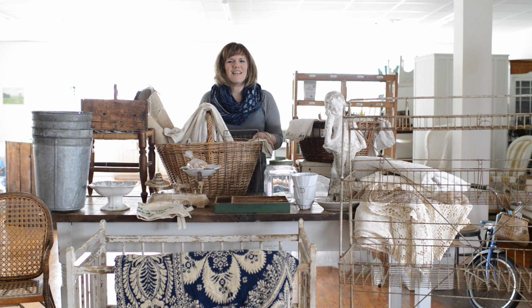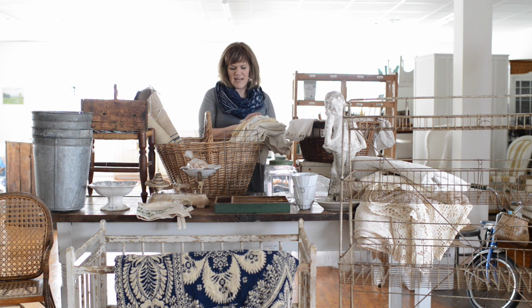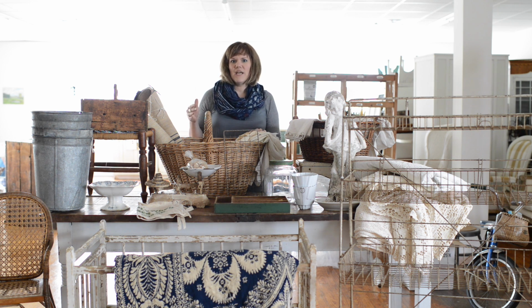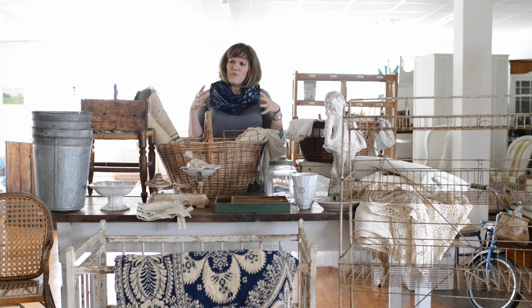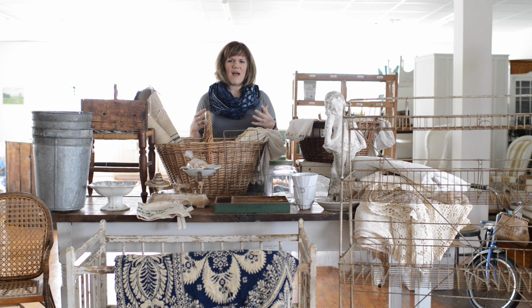It's really interesting, even though I sell all of this stuff, I really fall in love with each piece as I buy it. And I think that that's one thing that can make an antique dealer successful. If you buy things strictly because you can make a profit on them, the booth can lack soul. I think if you buy pieces that you just really love, then you end up with this really cohesive collection that draws other people in.